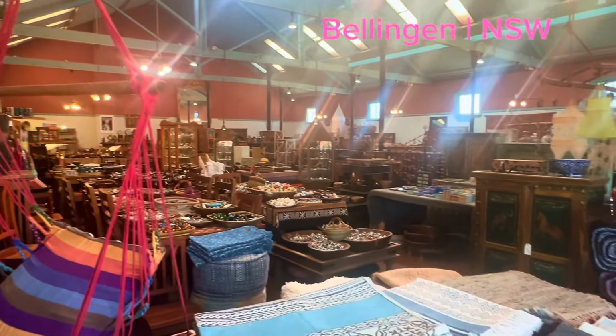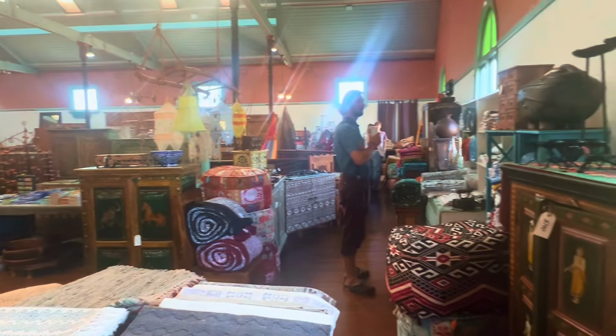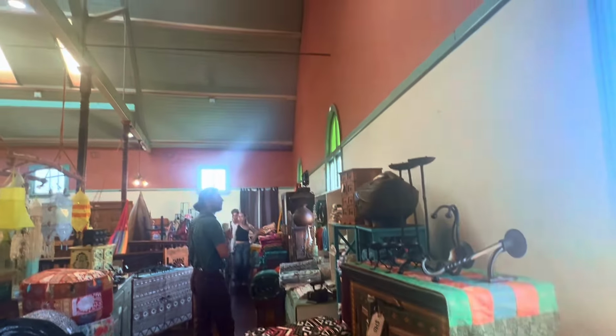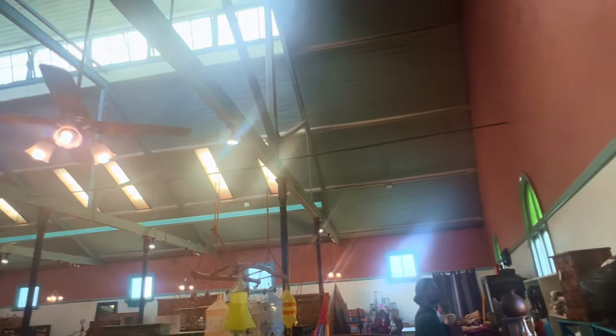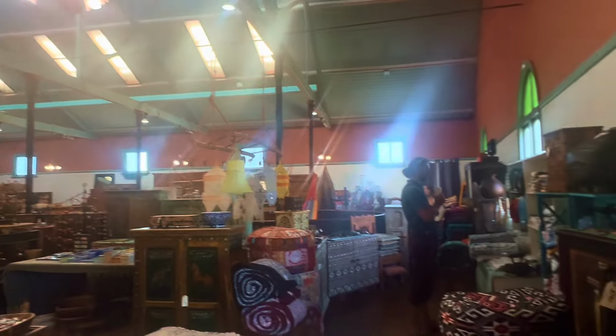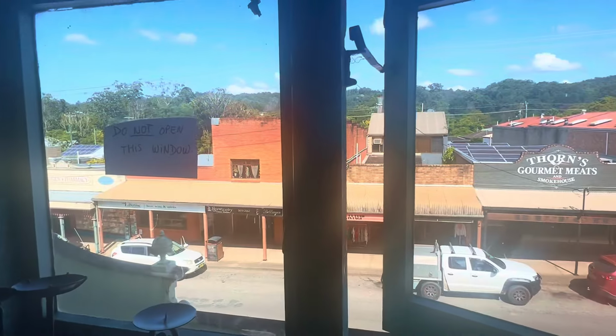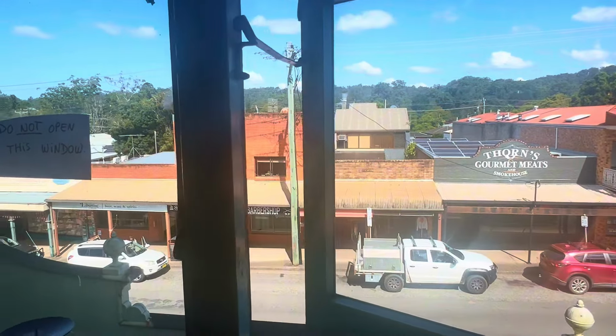This building that we're in was built in 1900 here in Bellingen, and yeah, we've just been admiring the building itself. It's very antique and unique. And then out the window here, it's like walking through a time warp.